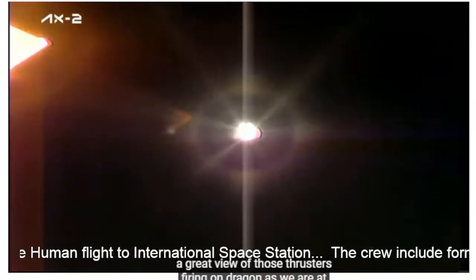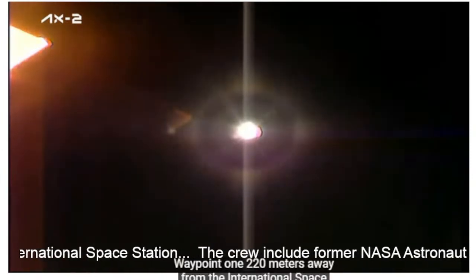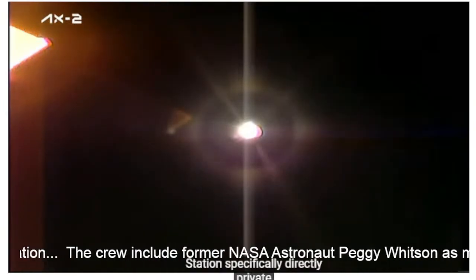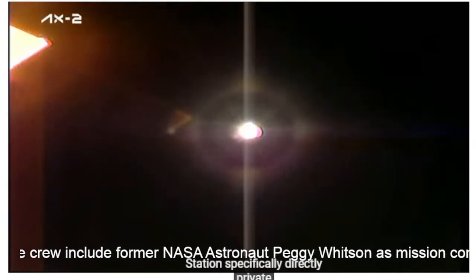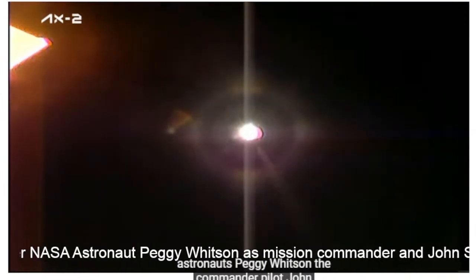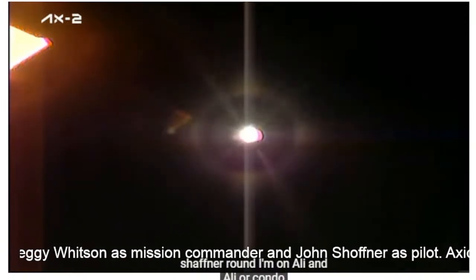A great view of those thrusters firing on Dragon as we are at waypoint 1, 220 meters away from the International Space Station, specifically directly above the space station. And inside Dragon right now, we have our 4 private astronauts: Peggy Whitson, the commander, pilot John Shoffner, Rayyanah Barnawi, and Ali Alqarni.